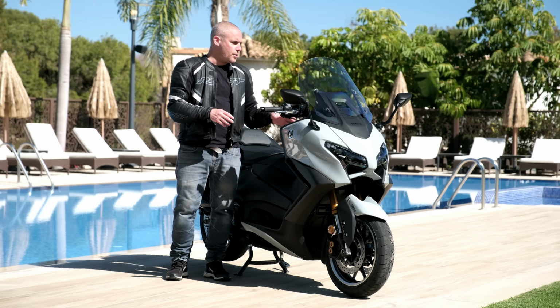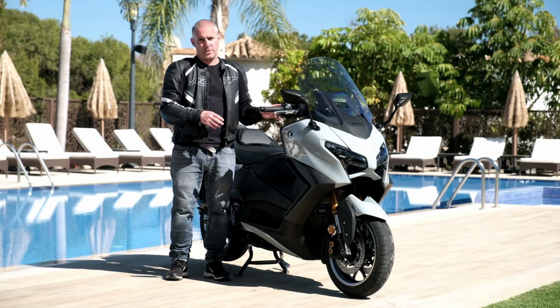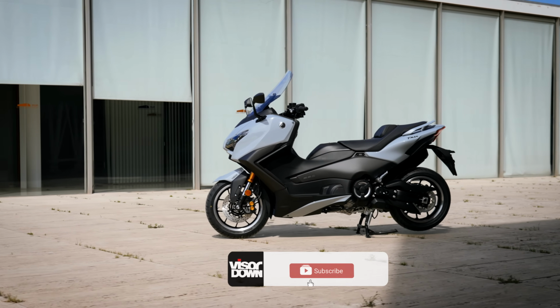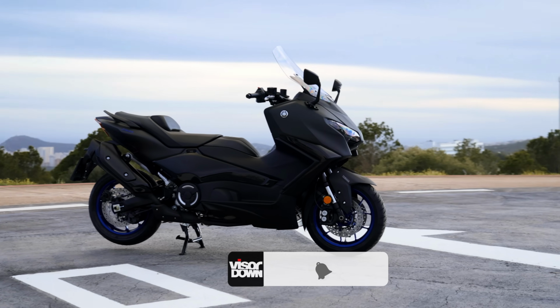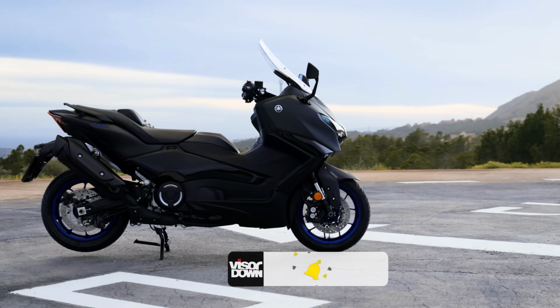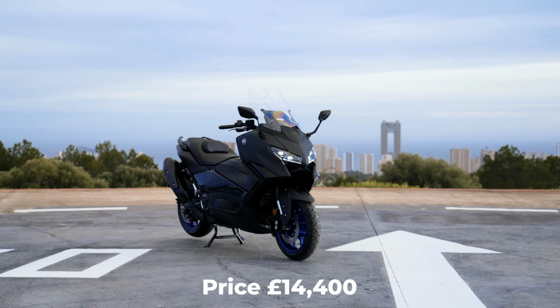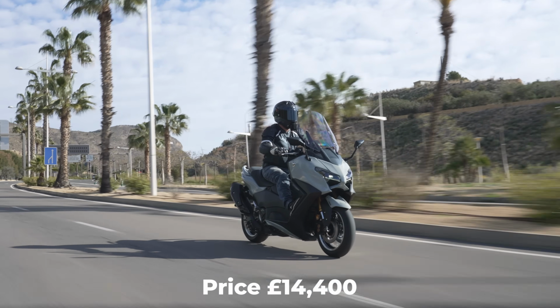It weighs in at 221 kilograms, which is quite a weight, and it is coming in the UK in ceramic grey, which is the colour that you can see here, or there is a dark magma colour which is almost like a matte charcoaly black colour as well, and it is priced at £14,400 on the road. So I'm going to get into the review really.